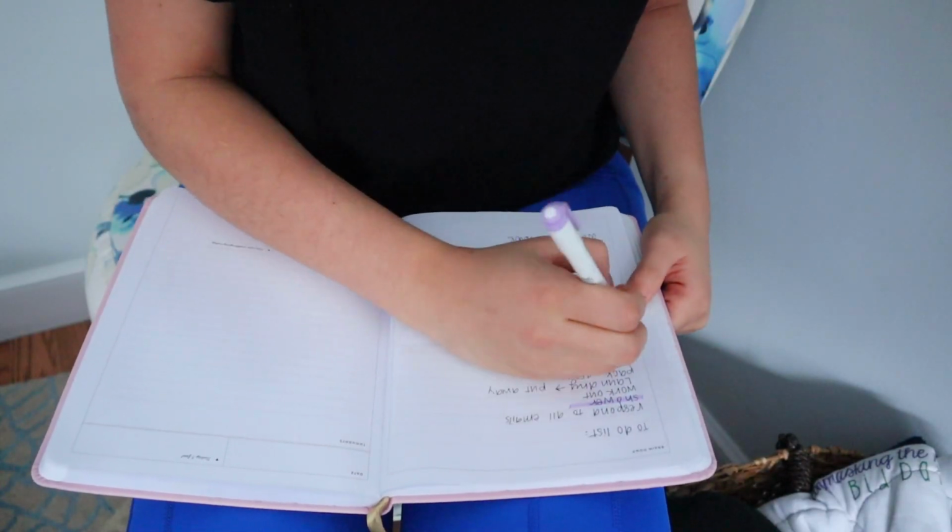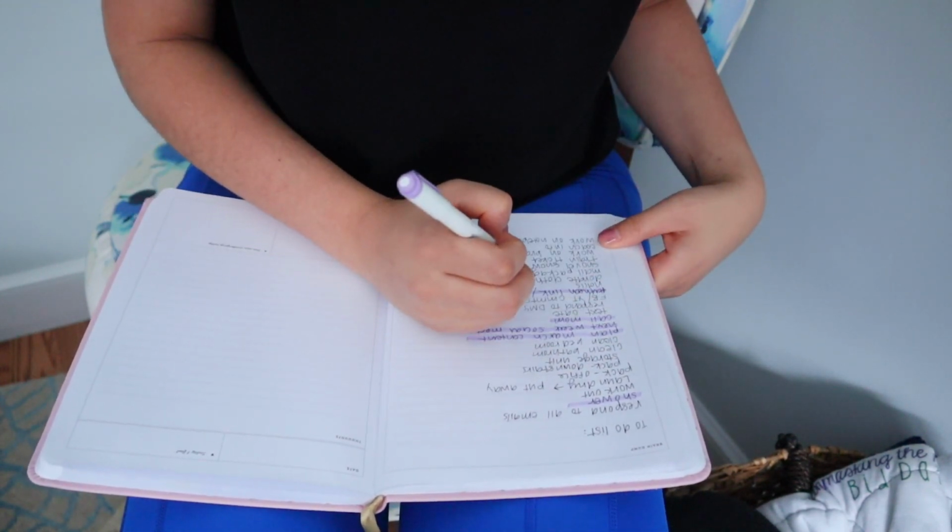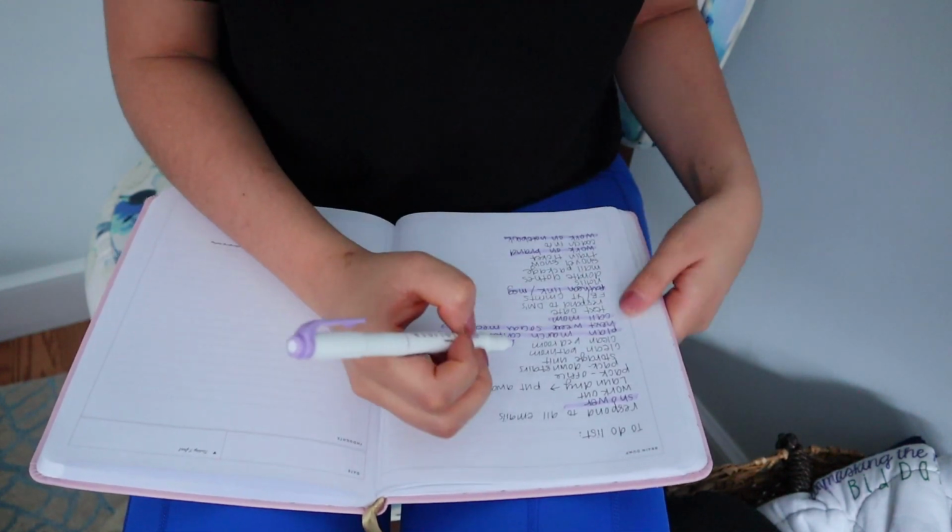Then I take out a handy dandy highlighter, and I take that highlighter and I highlight all of the things that actually make sense for me to get done in a day. So we've made our brain dump. We've put everything out there.